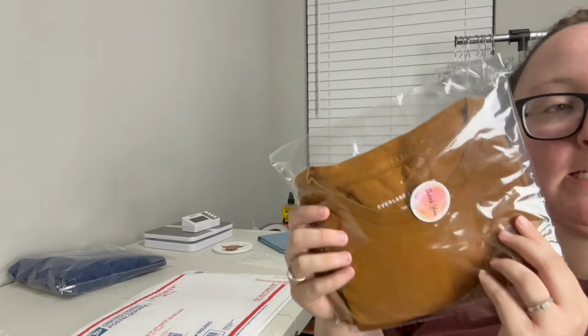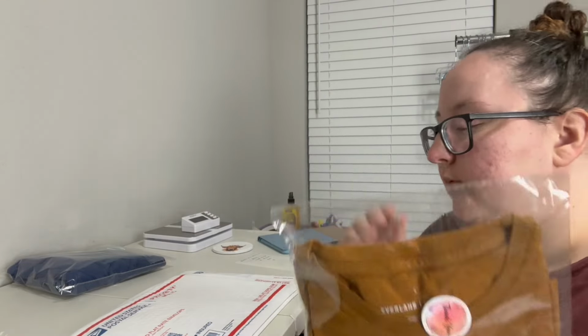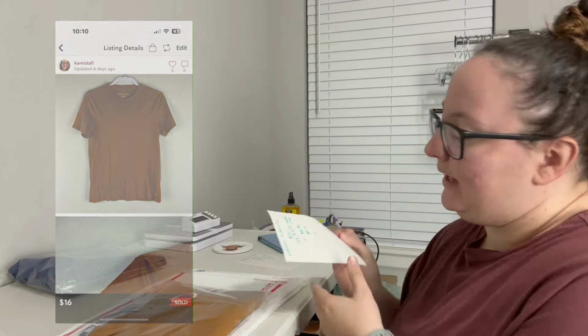All right, this next item is the Everlane, but it's their uniform line. So it's Everlane Uniform, which is not actually meant for uniforms, I don't think. I think it's just what they call their line. So this only sold for 16 bucks. It's a basic t-shirt, but my cost of goods was $3.99 at a Goodwill. My husband actually found this for me. So my profit was $8.81.